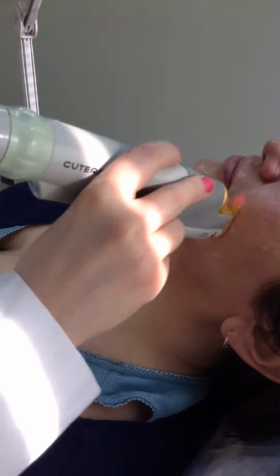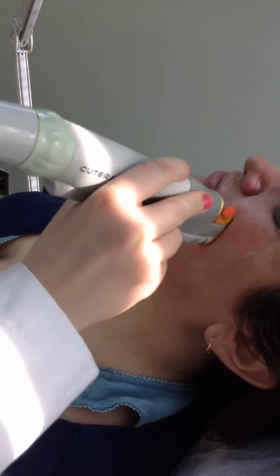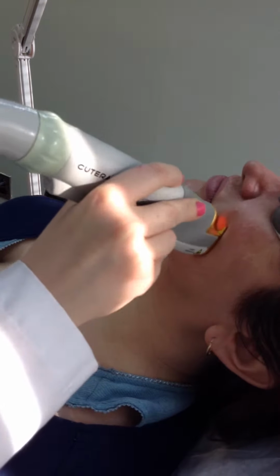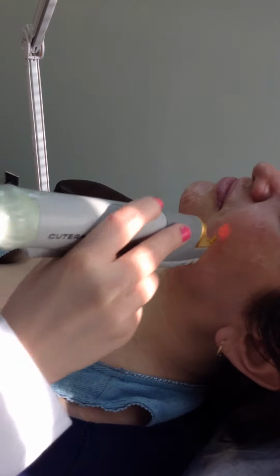So we are doing some laser hair removal on this patient. When we're doing it, we cool the skin with our cooling tip on here. Especially in sensitive areas, we'll go back to cool, which is something we do for patient comfort. The hairs can be vaporized.